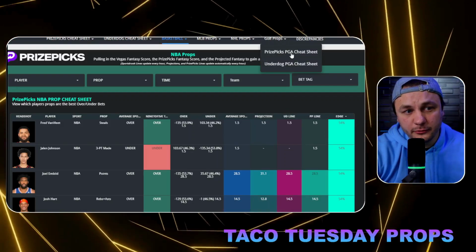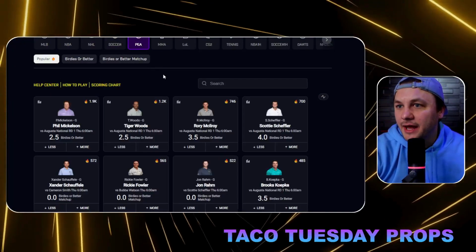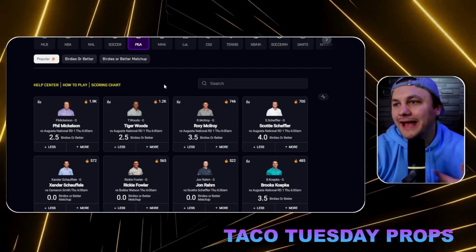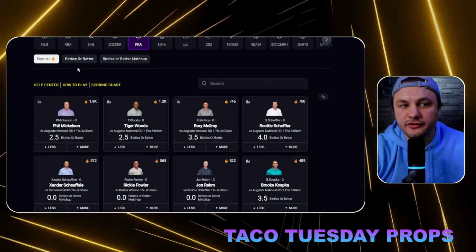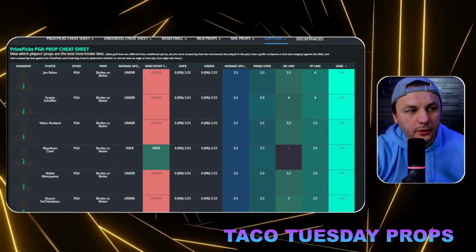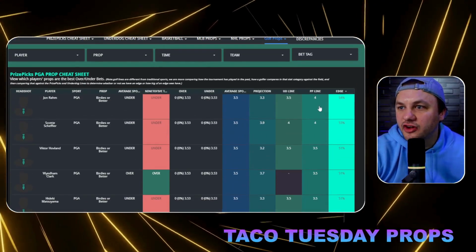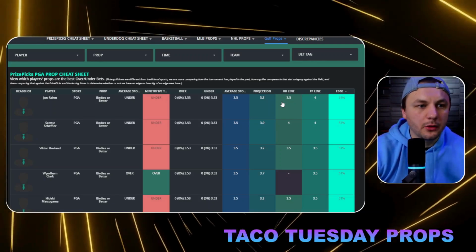I do want to touch on some golf props just real quickly though. So right now the board for golf is kind of bad on PrizePicks compared to Underdog. Underdog has their full board available, whereas PrizePicks just has birdies or better, which it is what it is. But what it's going to tell us is to bet some of the unders here because, well, that's naturally what happens. So Jon Rahm, I would say the line that we're getting on Underdog is correct. 3.5 is what it should be. Now, can Jon Rahm get hot?